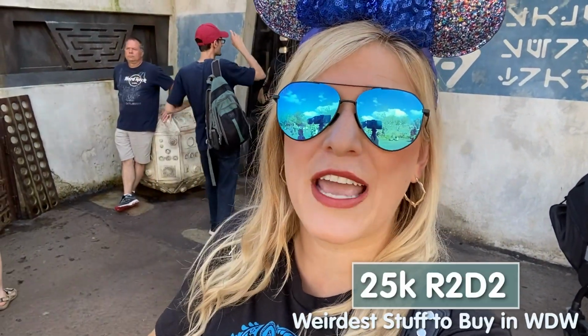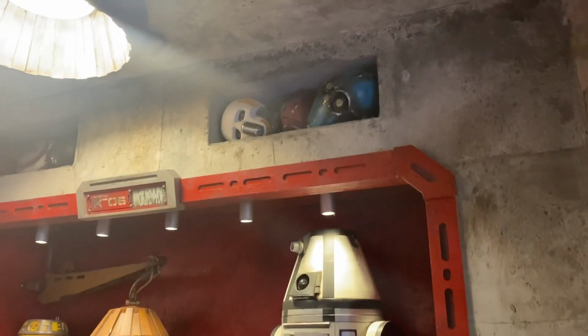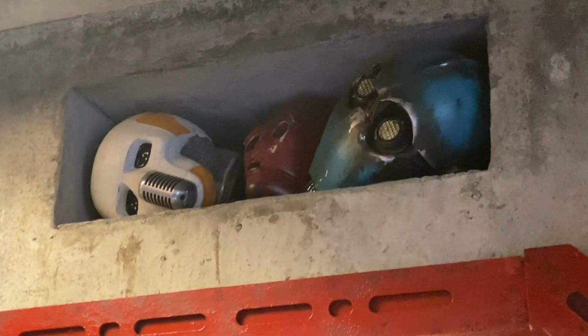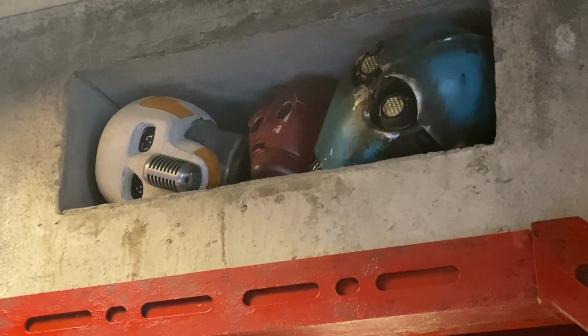Next up, perhaps the droid you're looking for. In the Droid Depot in Star Wars Galaxy's Edge at Hollywood Studios, you can customize your own droid for $100, which, that's not that crazy. But what if I told you can buy a full-scale reproduction of R2-D2 for a casual $25,000? Unrelated to R2-D2, I just noticed these droid heads up here, and that looks like our friend C-3PO. So that's fun. That's a little Easter egg.